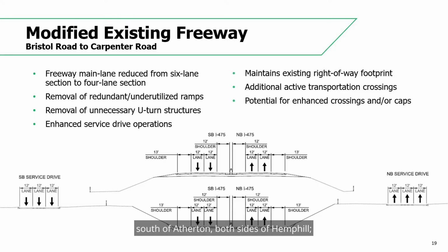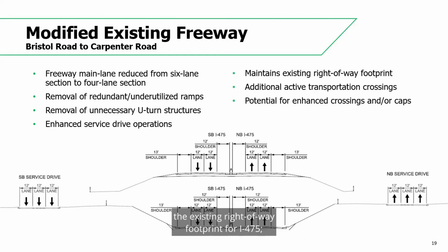of Atherton, both sides of Hemphill, enhanced service drive operations, including major improvements at the I-475 Stewart-Dort interchange, generally maintains the existing right-of-way footprint for I-475, includes the opportunity to create additional active transportation crossings, includes the opportunity to create enhanced crossing and sections of caps over the freeway.